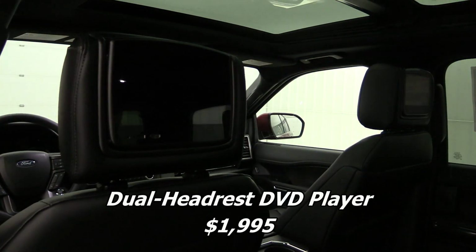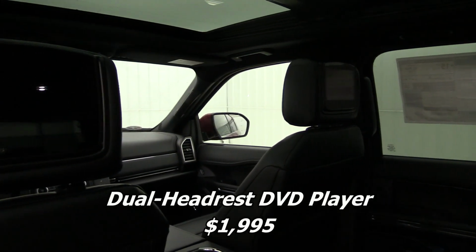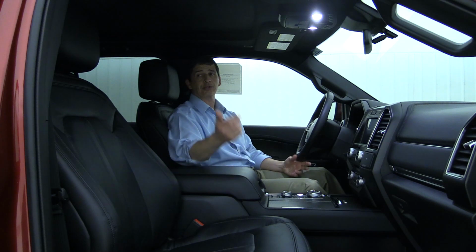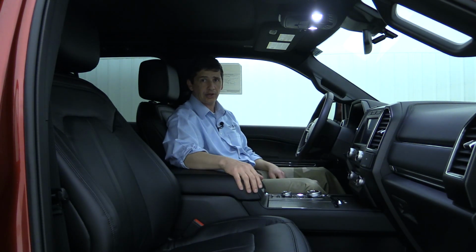Also, the Dual-Headrest DVD players are optional equipment on any of your equipment groups, and that's great about that. It's going to come with headphones for each of those. It'll play 2 different videos or DVDs. It also has an HDMI as well as a USB plug-in for those too. So that's also a standalone option, as I mentioned. So some great standalone options for the exterior as well as the interior of the vehicle.